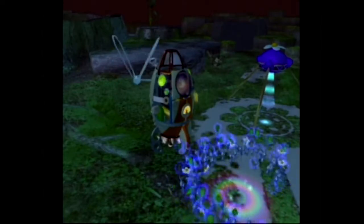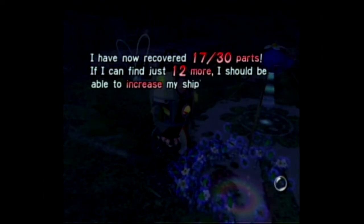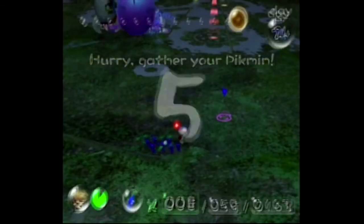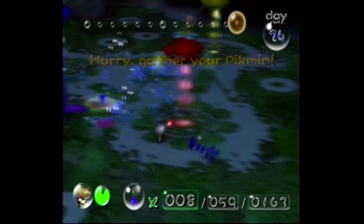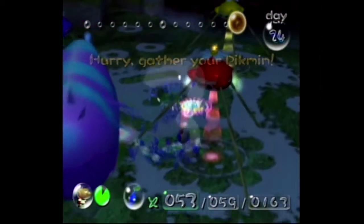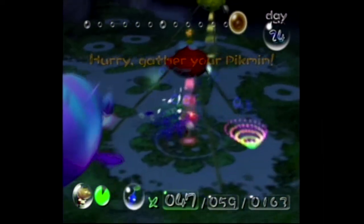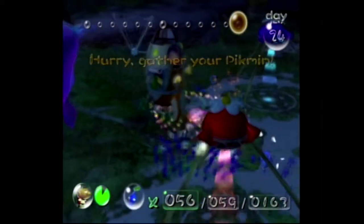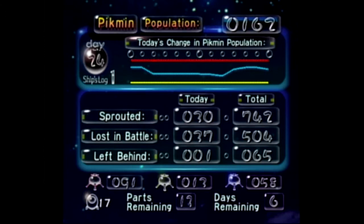It's a technological thing. I've now recovered 17 parts, and that's where we'll be leaving off in this game. That's probably not the best way to do that. As long as everyone's here, you should be alright. I have no freaking idea. I left one behind, wow.